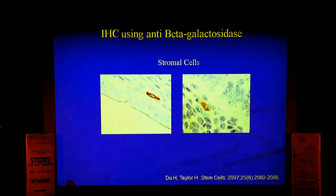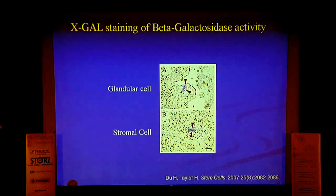Well, after some time, we started to see cells that were incorporated into the endometrium, endometrial cells, that were LAC-Z expressing cells. So these cells came from a source other than the uterus. These are stem cells that differentiated here into stromal cells. And this, again, is looking for immunologic staining of the LAC-Z beta-galactosidase protein that's encoded by the LAC-Z gene. Just to make sure this wasn't an artifact of our immunohistochemistry, we also looked for enzymatic activity of that gene. The beta-galactosidase activity turns a certain substrate blue.